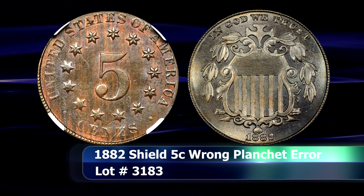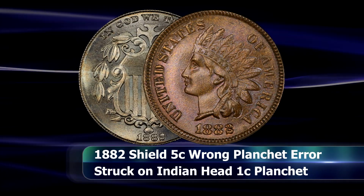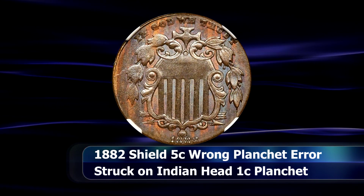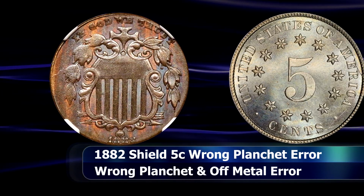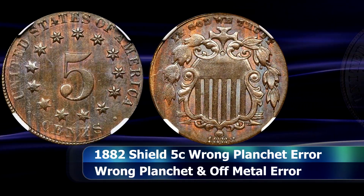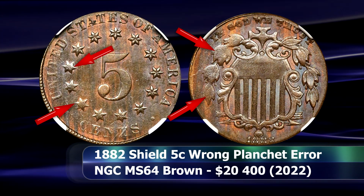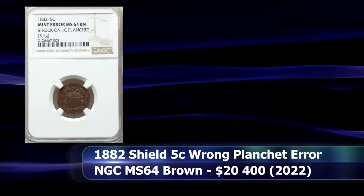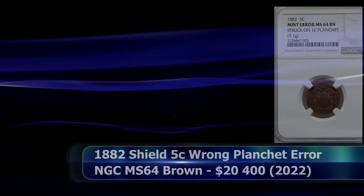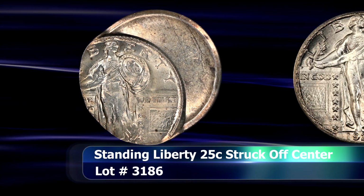Wrong planchet errors are hardly anything new, and we've seen it just a few moments ago on this very list. However, 19th century examples of this error type are considerably scarcer, and to see a shield nickel struck on an Indian head cent planchet is truly something noteworthy. It is also interesting to note that some of the details on the coin, like the leaves on the left of the obverse, are not completely fully struck up. This is due to the penny planchet being slightly smaller and, more importantly, thinner than the intended nickel, meaning that there simply was not enough metal to strike up these details. Graded by NGC as MS64 brown, this rare coin managed to raise no less than $20,400 at auction.